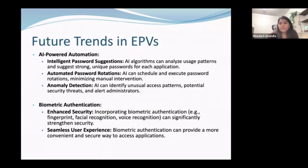What are the future trends that EPV is providing, right? Sorry, give me a second. What are the future trends that EPV is providing? There are many out there. Some of them I could list here, but there are definitely many out there.